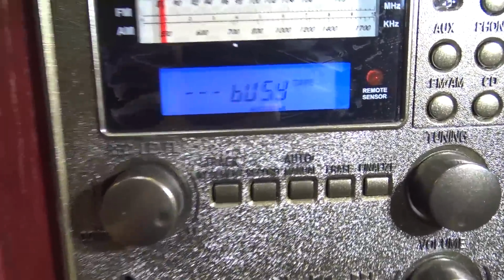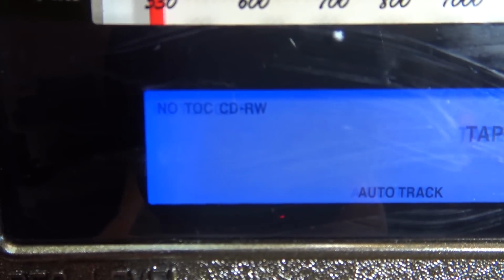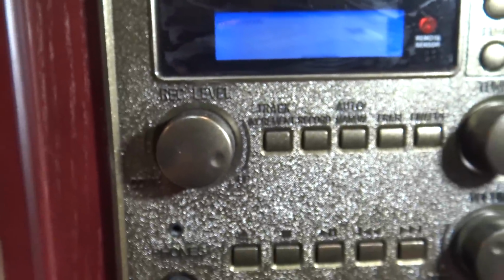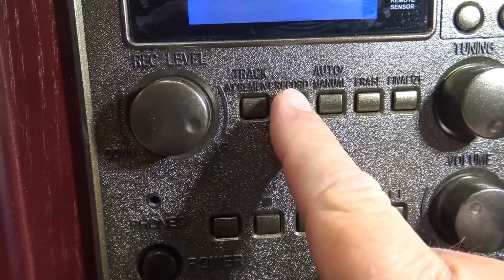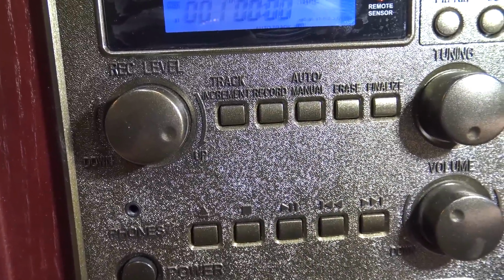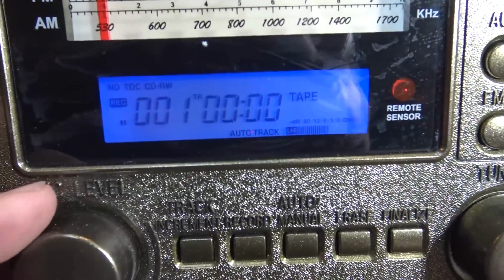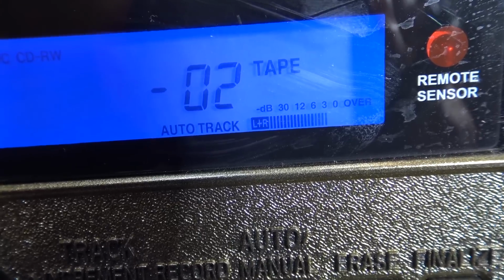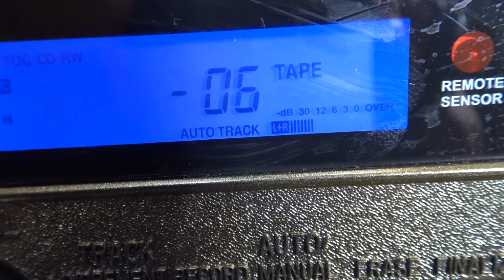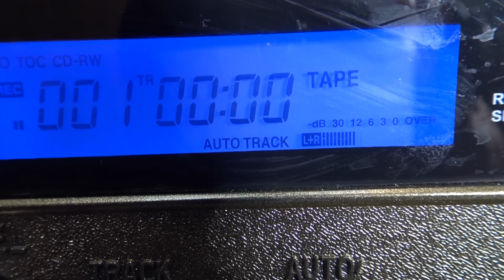Tape. I'm going to record from tape first. So first thing it's going to do is it's going to set itself up. It should identify this as a CDRW, and it does, and it says no table of contents, which is good. So I want to make a recording off this. I can start my tape playing, and I hit record, I believe, and it'll be in standby now. And now I can set my recording level. Don't want to go over, that's bad. So we're going to set it down to about minus 12 or so is where we're going to sit.